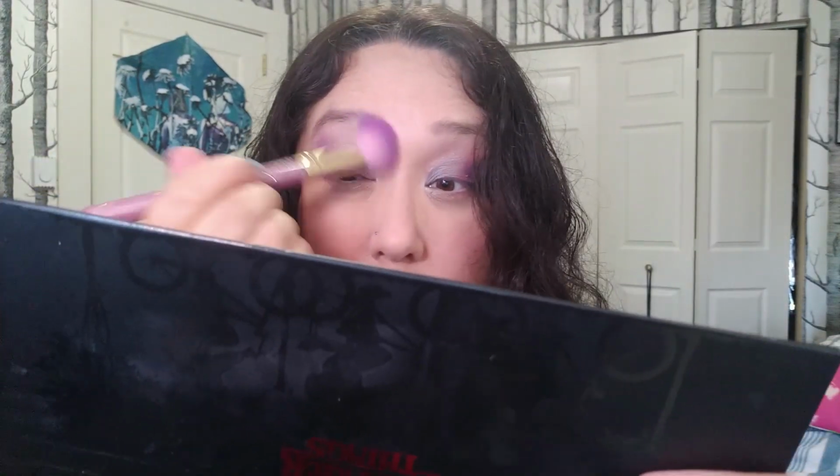And then I'm gonna put a little bit of Babysitter right here to get just a brightness in the inner corner. Okay, so I like that. I think everything blended out fairly well. I'm gonna just try to blend it a little bit more with the dry brush. And I just realized now I forgot to put primer down. I have my primer here, but I totally forgot. But I didn't use any primer, and it came out pretty well.